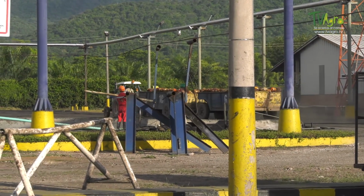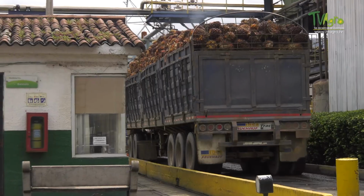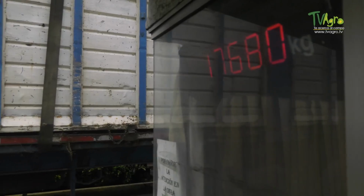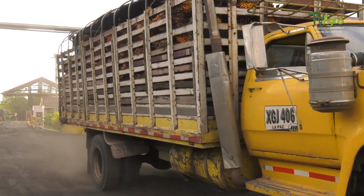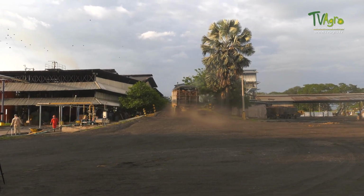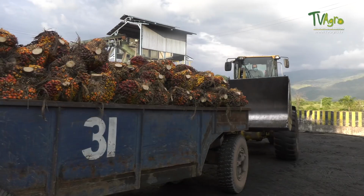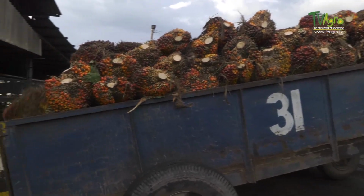The fruit arrives at the extraction plant in different types of vehicles: trucks, dump trucks, tractor trailers, or foxes. The vehicle arrives at the company, is weighed on the truck scale and goes to the fruit reception area. In the fruit reception area, these vehicles are unloaded into a hopper. The fruit is stored in the hopper and then unloaded into wagons.